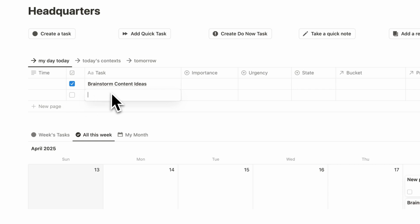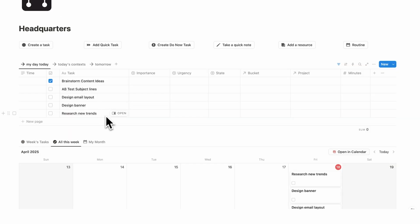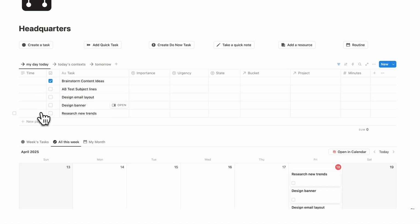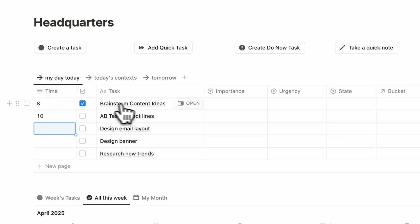So let's add some more tasks for today. Let's say you do marketing or something. So I've just added some fake tasks here. Before I get to all of these different properties here, which are part of the other productivity methods, let's first look at this column here, the time column. This allows us to time block directly in our Notion dashboard. So let's say brainstorm content ideas. Let's say I started this at 8 a.m. And let's say it's about a 2-hour task.